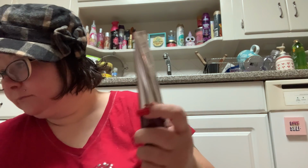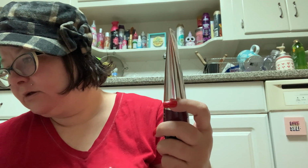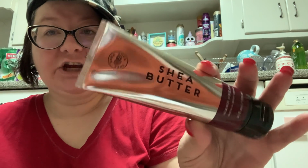This is originally marked $14.50, so it would have been $3.62. And it's shiny. And you know, I've been getting dry hands. I just gotta remember to moisturize.